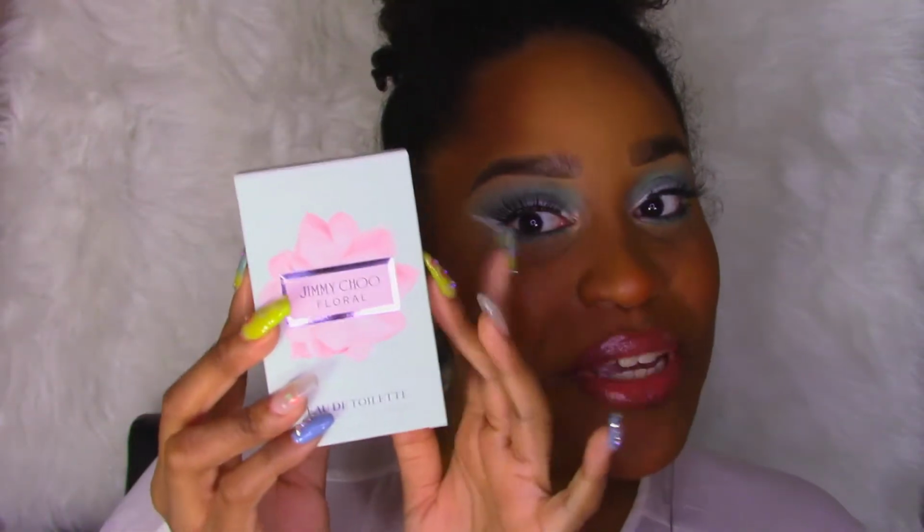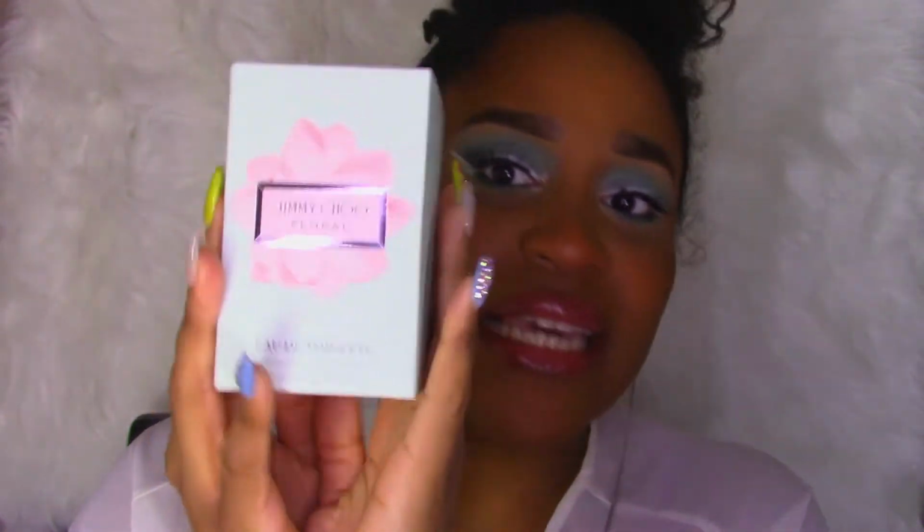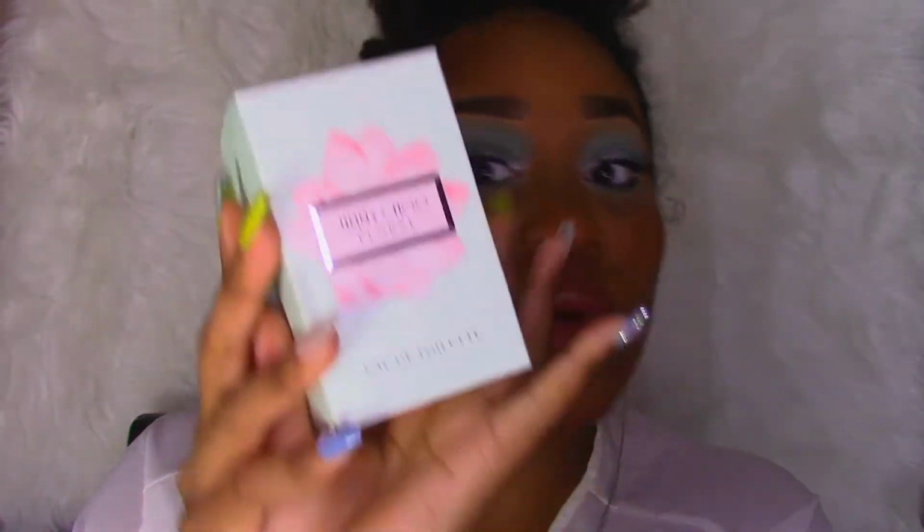Perfume, makeup, etc. The perfume of choice today is a very delicious scent. Very, very delicious. I love the scent so much. The Jimmy Choo Floral. I believe this is an EDT. Yeah, EDT. This is the 1.3 ounce.